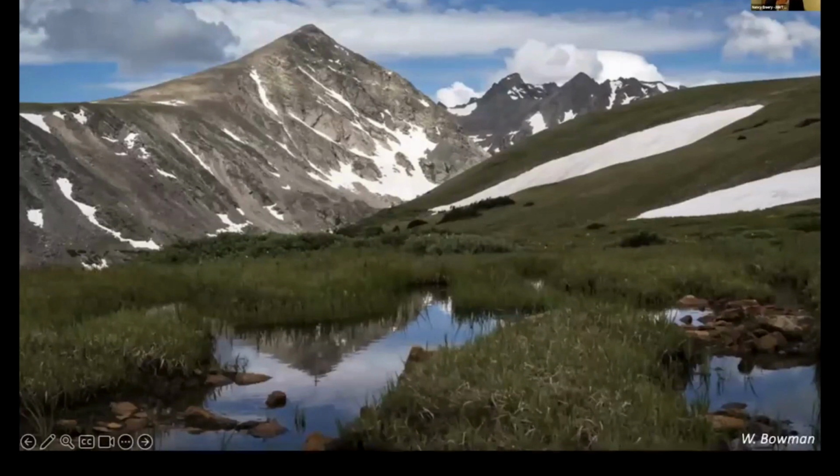And Niwot Ridge is actually part of the city of Boulder's watershed, and a great deal of the area that we study falls within those watershed boundaries. And so we work pretty closely with the city of Boulder in terms of sharing records and information about the timing and magnitude of snowmelt and runoff every year.